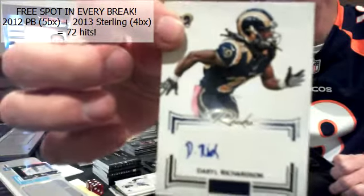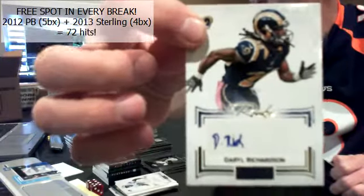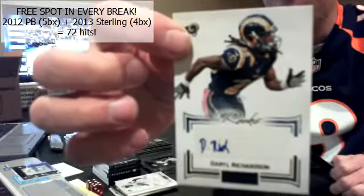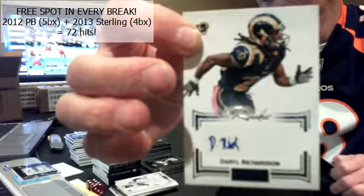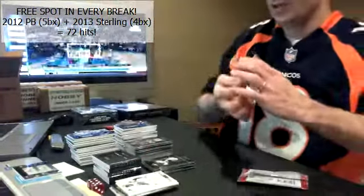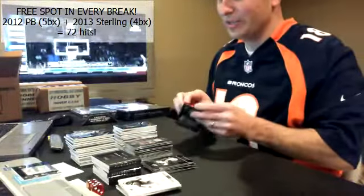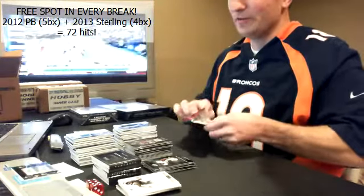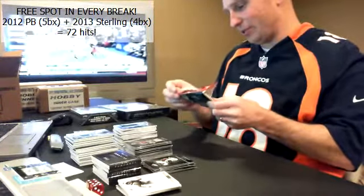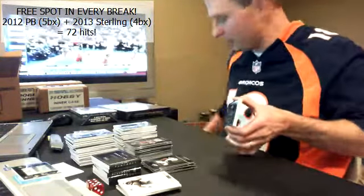Good luck. For the Rams. Oh, that's going to turn out to be a pretty decent card. Daryl Richardson for the Rams. If he didn't get hurt last year, he'd be more of a household name. I picked him up on my fantasy team last year. He did pretty good. All right, number 60 out of 199.